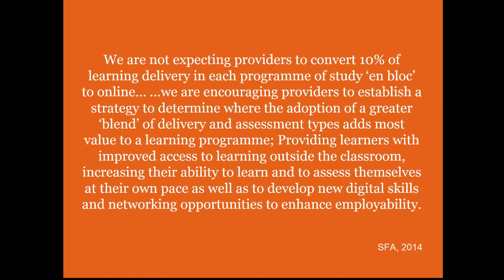We should also remember that there's been a lot going on within the sector around e-learning and blended learning over the last 10 years. So this really is not a new area for FE. FE colleges and teachers in different parts of the sector have been involved in e-learning and blended learning for the best part of 10 years, if not slightly longer. And a lot of colleges already have some of the key infrastructure in place, so VLEs, for example, e-resources and other e-learning systems.